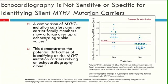So this is the downside of using echocardiography alone. It is helpful, but depending on the cutoff that you use, so this shows 13 millimeters as a cutoff. If they're mutation positive, there are some dots below that line where they have a normal LV thickness on echocardiogram, and yet they do have the mutation and are at risk.